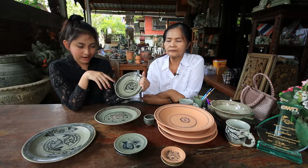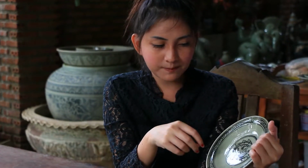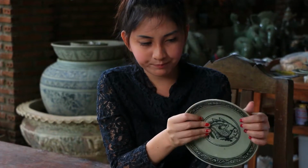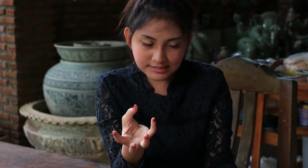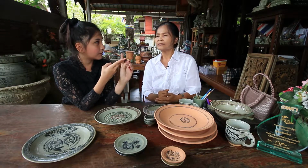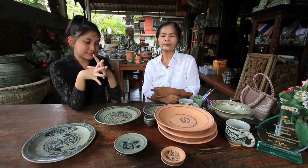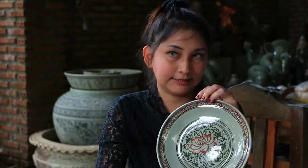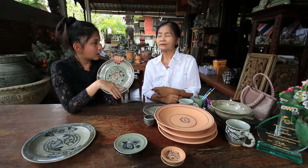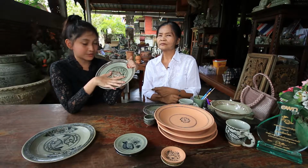This is one of the symbols that's really famous here. So they just draw it there, and later on you have to glaze it. You dip it and glaze it, and you mix it with the humus, the stone, and ashes. You mix it together and then glaze it and it turns out like this one. Around 1,280 degrees for doing this.